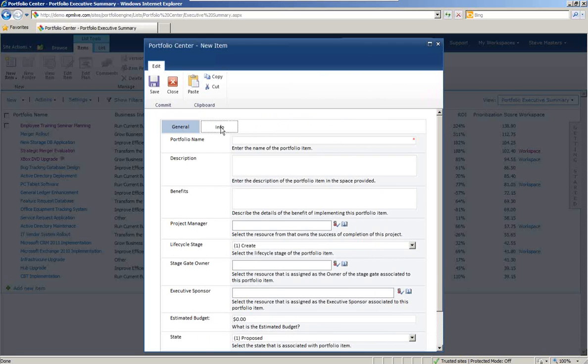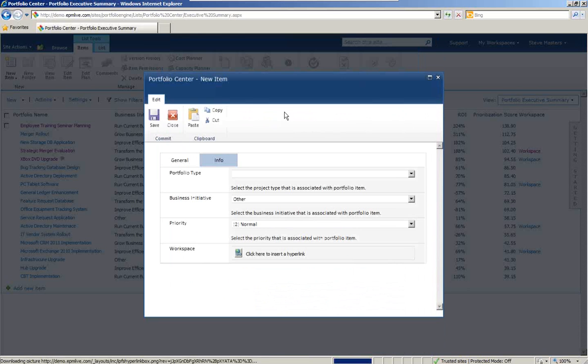So for example, if you notice here, just to get the initial piece on here, there's only two tabs of information that's really required.